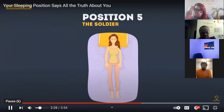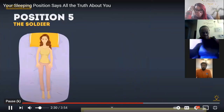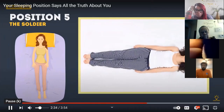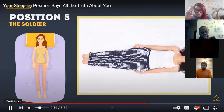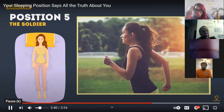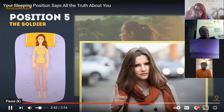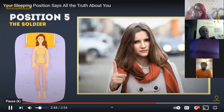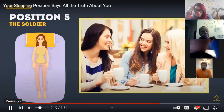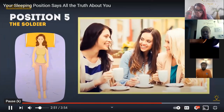Position number 5, the soldier. If you sleep like a soldier at attention, lying on your back with your arms at your sides, then you're probably a well-adjusted person. You know your life goals and single-mindedly strive to achieve them. You can be strict, pedantic, and demanding, but mostly to yourself, above all. You're also a good listener. That's why you have so many friends.